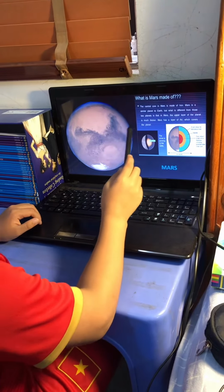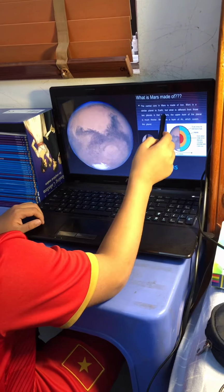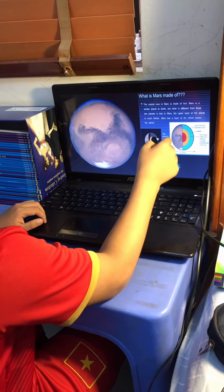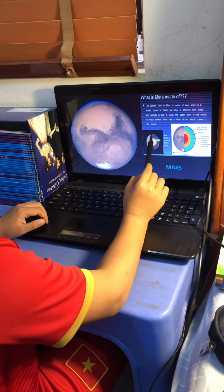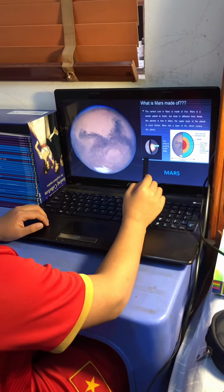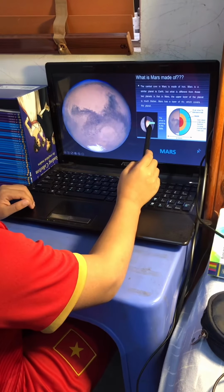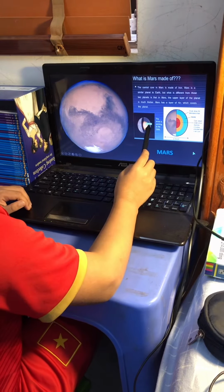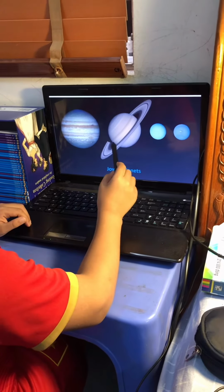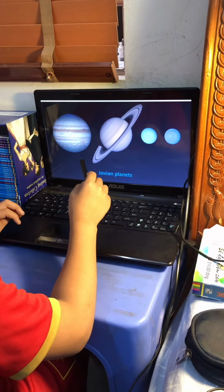What is Mars made of? The center core in Mars is made of iron. Mars is a planet similar to Earth, but it is different. Mars is smaller than Earth, and its atmosphere is also very small because Mars's core is so cold that it has no magnetic field. The core generates the magnetic field, but if the core is cool, it won't. I've just forgotten to scan the asteroid belt.